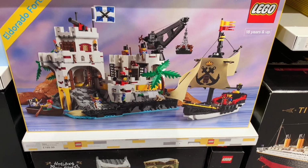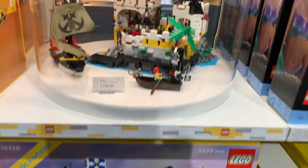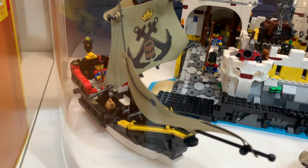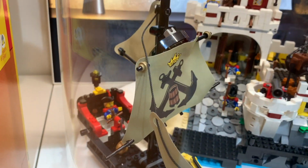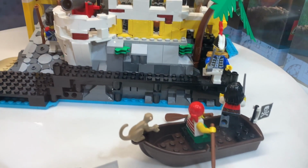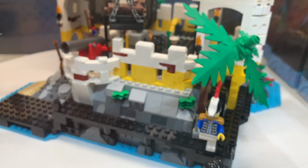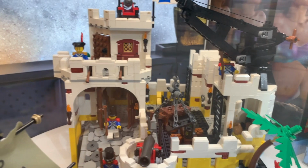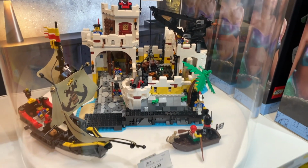Here we have the El Dorado Fortress that was released last month. This is actually a remake of an older set LEGO had in the past. And the new version is quite impressive, I think. We've got a nice sailboat there with an Imperial Soldier on it. And then we've got cannons and more Imperial soldiers. Got a little pirate ship there with a little monkey minifigure. And we've got a crane and cannon. This set holds a lot of secrets, and it actually can be reconfigured, so you can take different modules out and order them how you want.